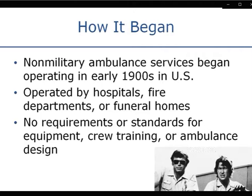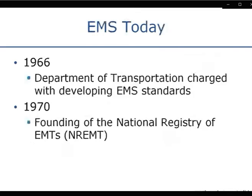The early ambulance industry, there were no requirements or standards for equipment. There were no requirements or standards for training or the design of an ambulance. So if I felt like I wanted to be an ambulance company, I could take my station wagon and pop a red light on the top of it and a magnetic sign on the door that said Jeff's Ambulance, and off I'd go. There was no requirement for me to even be in back with the patient. And that's where funeral homes became primary operators of ambulance services. They would place the patient in the back of the hearse, and take them to the hospital if they were alive, and then take them to the funeral home if they were dead.